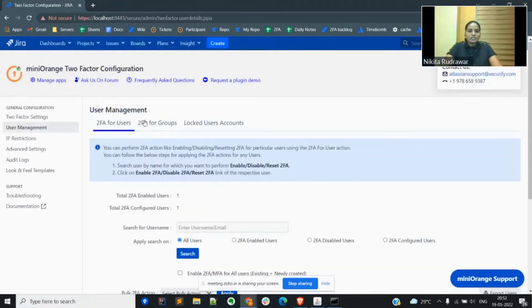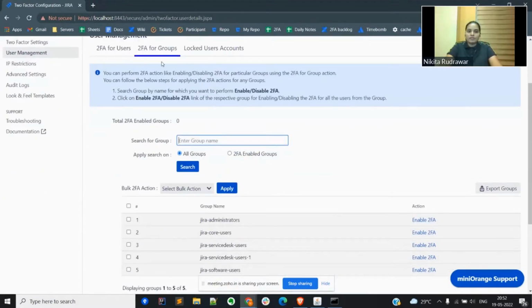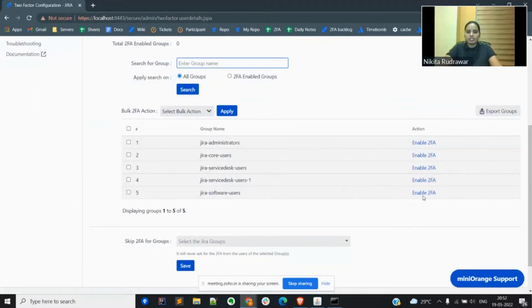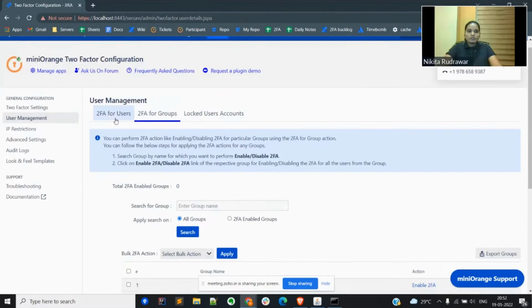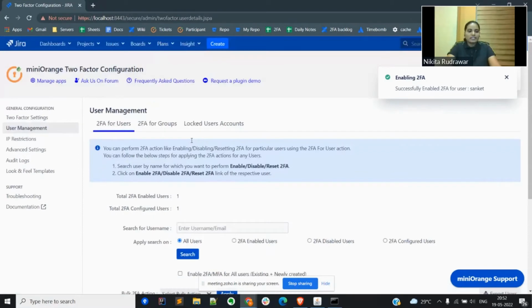There is one more feature that we provide. The admins can enable 2FA based on groups as well. So in this case, if an admin enables 2FA for the Jira software group, then 2FA will get enabled for all the users that are present in the Jira software group. For now, I'm going to enable 2FA for the user Sanket. And let's check what's the end user behavior for the user Sanket.